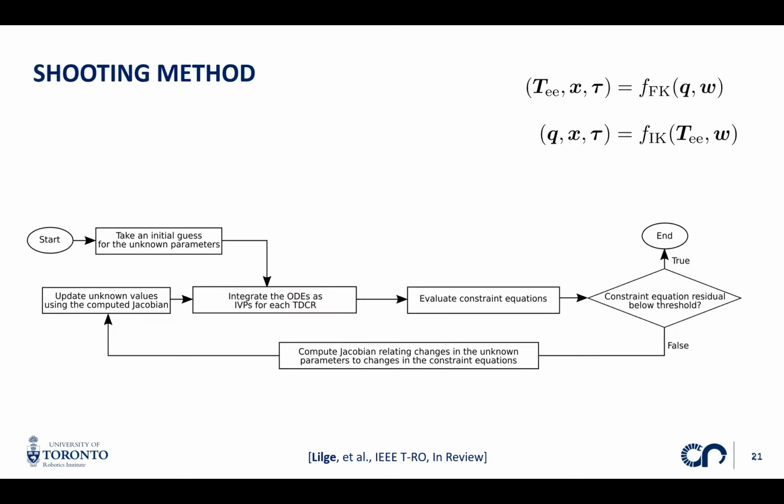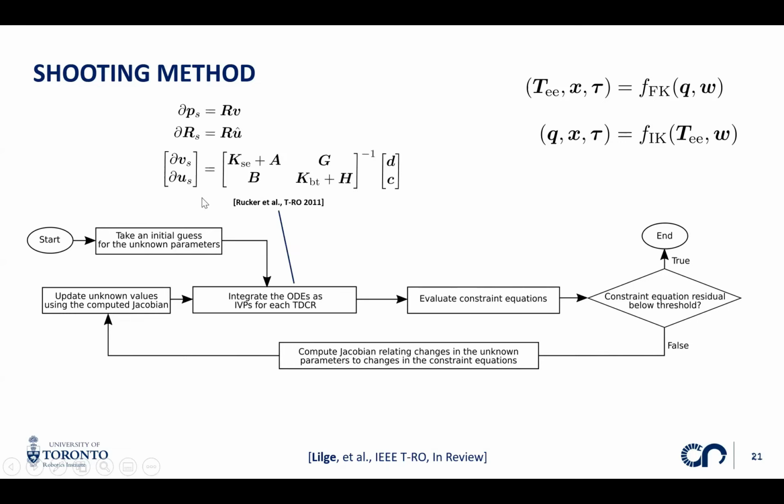Okay, I just want to briefly talk about how we now solve these boundary conditions with respect to the unknown values. And we do this by using a so-called shooting method. The way this works is we start by just taking any initial guess for the unknown parameters. And just to recall, depending on the problem that we consider, these are the unknown parameters that I want to solve for. Then, having this value for the unknown parameters, especially for x and tau, I will basically compute the shape of each of the individual robots by just integrating these ordinary differential equations.